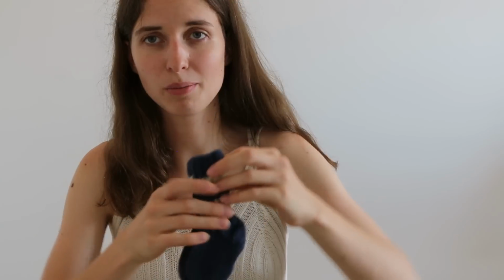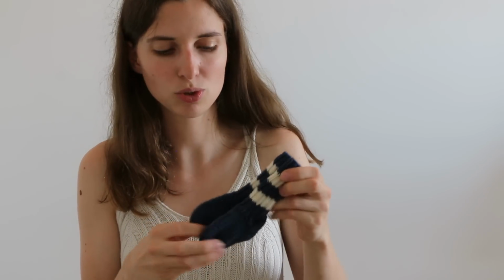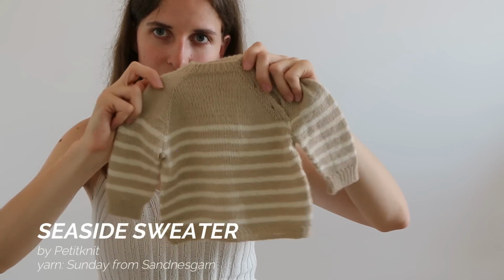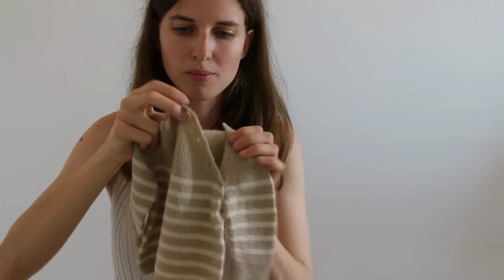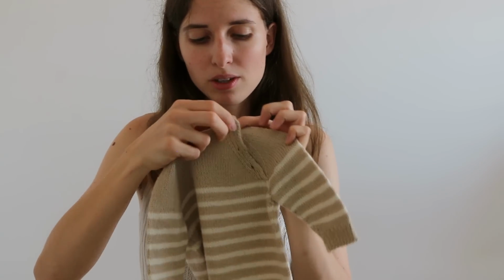And this was in the beginning when I hadn't knitted that much yet, so this was also a fun experiment. Petit Knit also has a lot of baby knit patterns, and I knitted the seaside sweater from the seaside set. It has a button placket here. I actually didn't find buttons yet because my buttonholes are quite tiny. This was the first time knitting buttonholes.